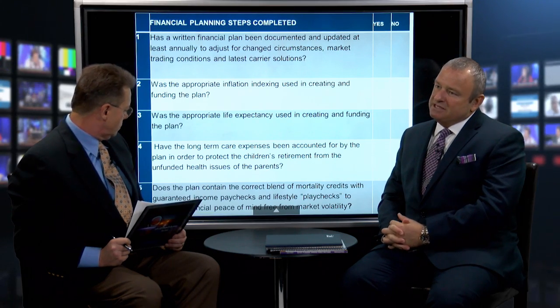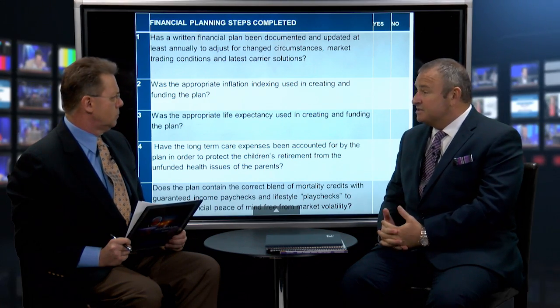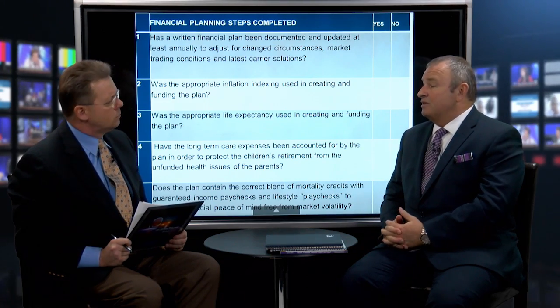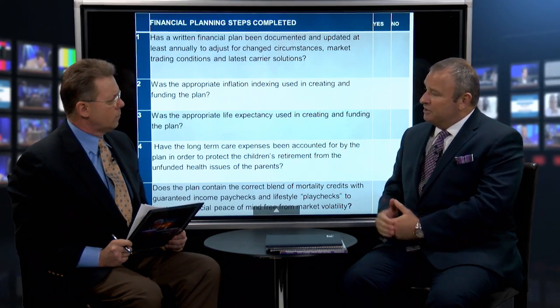Because really mortality credits are the things that insurance companies can offer and create, which banks can't and the stock market can't. And we know that investment companies can't by themselves as well. So those are really the first 5 points.